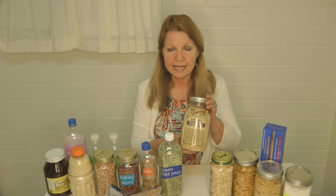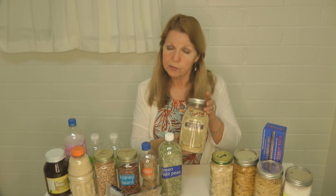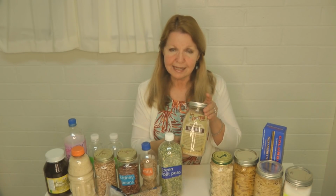Barley is a nice grain to add for variety into your prepper pantry food storage, but just like all the other foods, you need to store it in an airtight container.